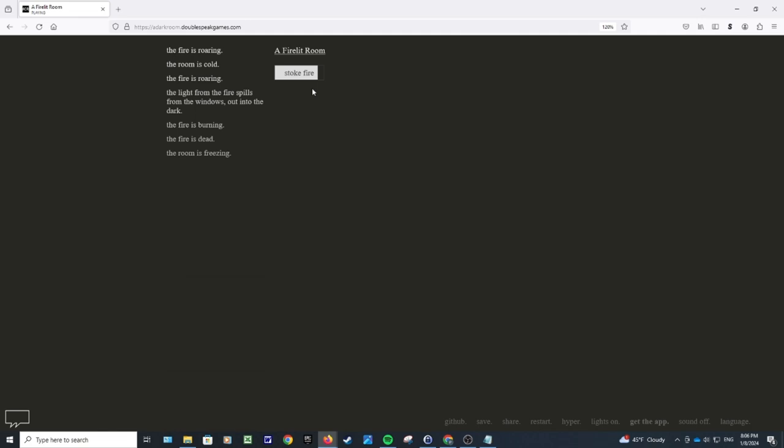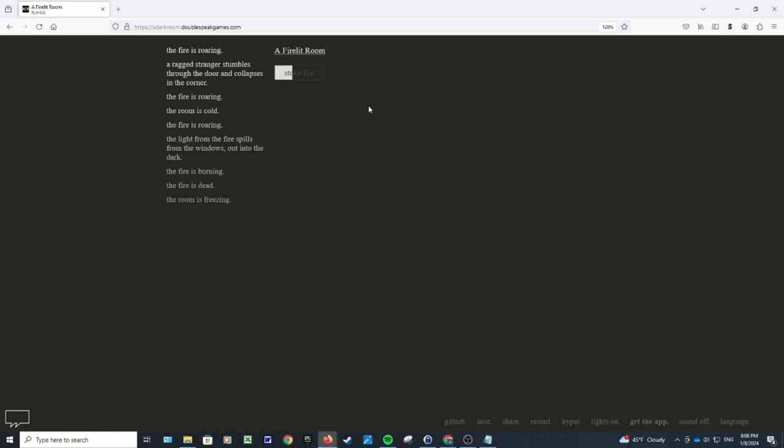Today we're talking about a game called A Dark Room. It is an open source text-based role-playing game, which is as thrilling as it sounds. It was originally published for web browsers by Canadian indie studio Doublespeak Games on June 10th, 2013.